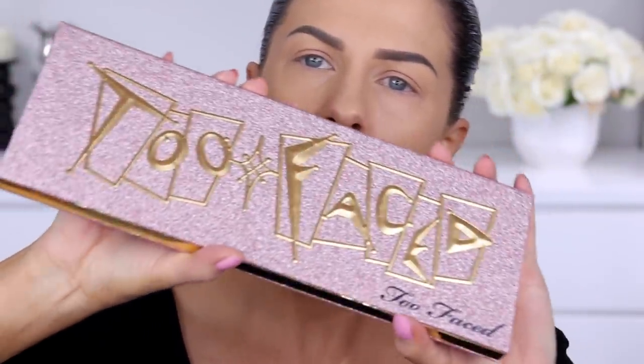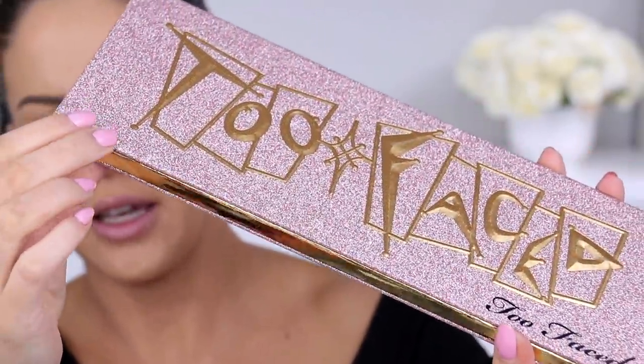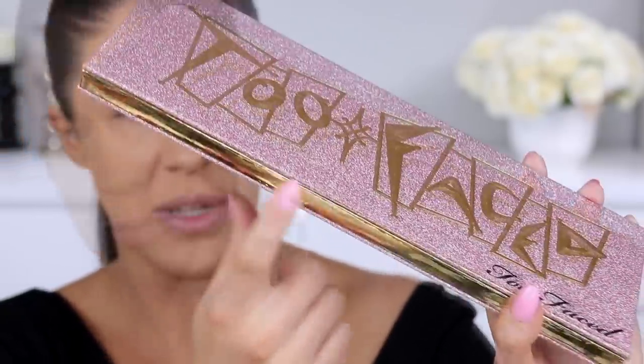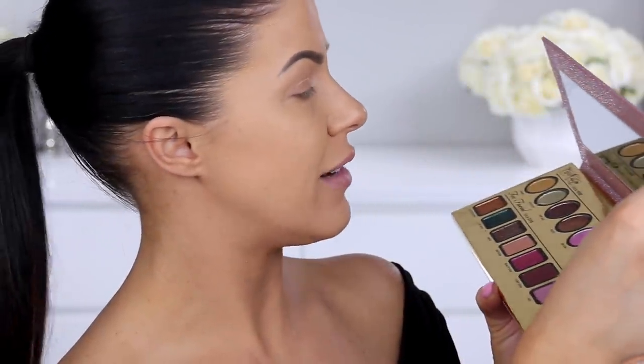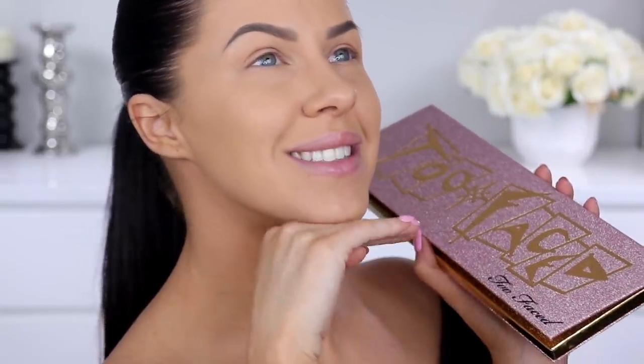Oh my gosh, look at it. So hopefully you guys can see this. It's really funky and cool. It's got pink glitter and that's offset by this gold metallic trim on the edge. Let's open her up. Whoa. Okay, so there's a massive mirror at the back there and it says celebrating 20 years of being fabulous. I think we should celebrate 27 years of being fabulous. Nearly 28, my birthday's coming up, guys, in a month.